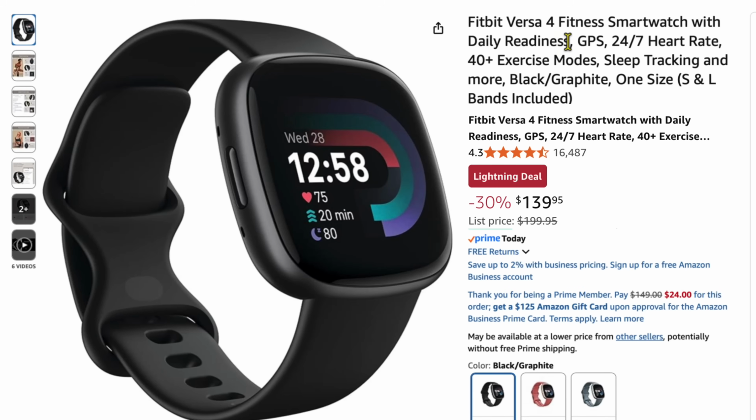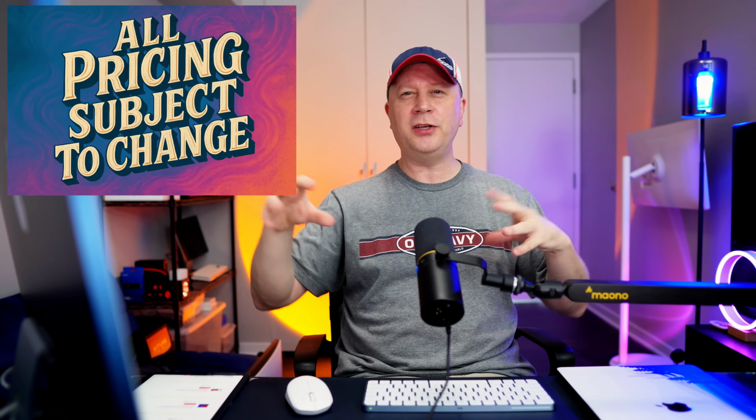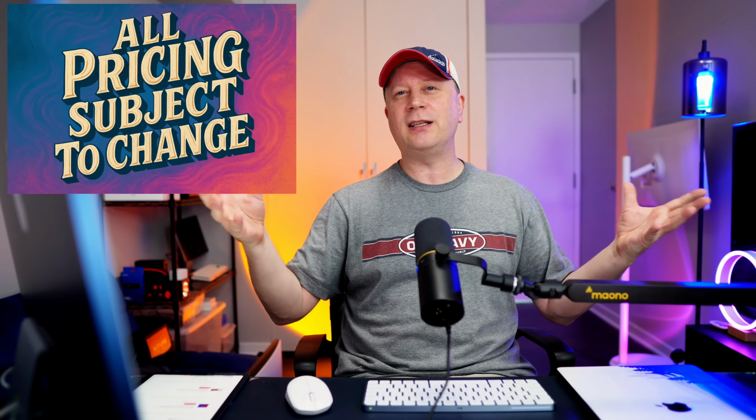All right. We talked about the Apple Watch. Maybe you're not in that ecosystem. Maybe it's Fitbit. What do we have over here? We have the Fitbit Versa 4 fitness smartwatch right here, and you can see it. So what is this? This is usually around $199. It's actually $139 right now, so about 30% off right there for you. A really good deal on Fitbit. They go on sale a lot, but this is, I think, a low price alert as well. Pretty good. Just remember that this is all subject to change depending on availability, so you could go in there and these could change. I always like to say that.